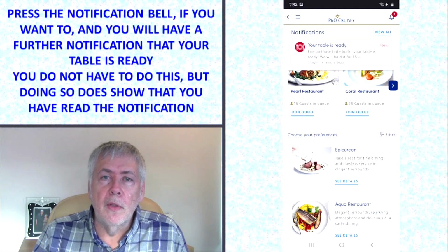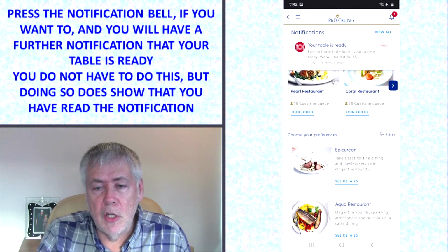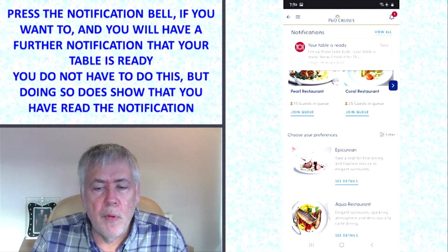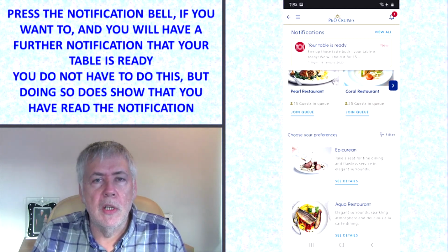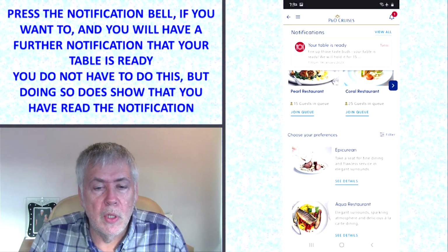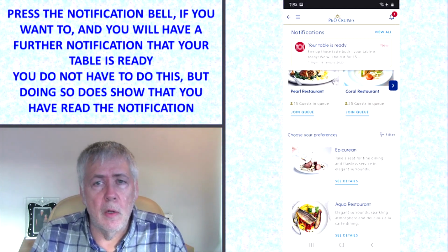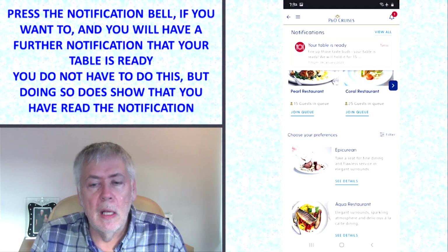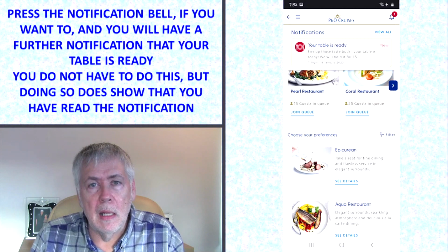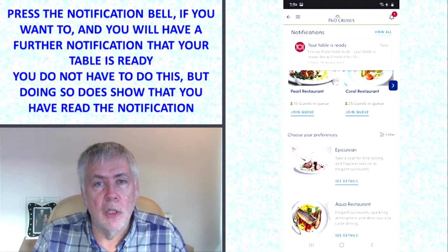There is one other button you can press, which is at the top of the next page, and that is the bell notification button. If you press that, it comes up, as you will see, to say again that your table is ready. It's just like a double way of telling you that you have booked a table. You don't have to do that. It's not obligatory to press that notification, but it's just another way of knowing that the table is ready for you. If you do press the button, it does mean that you have seen it and it won't come up as a fresh notification.